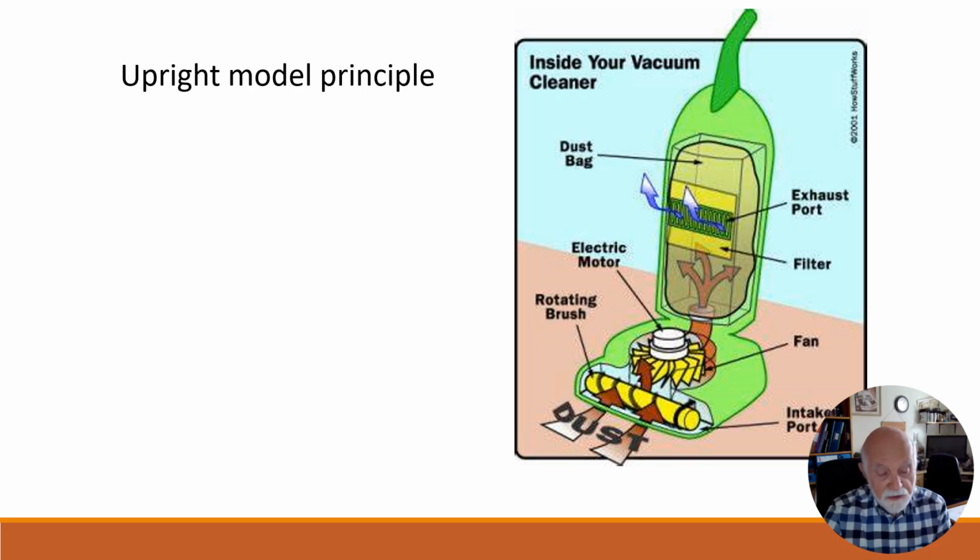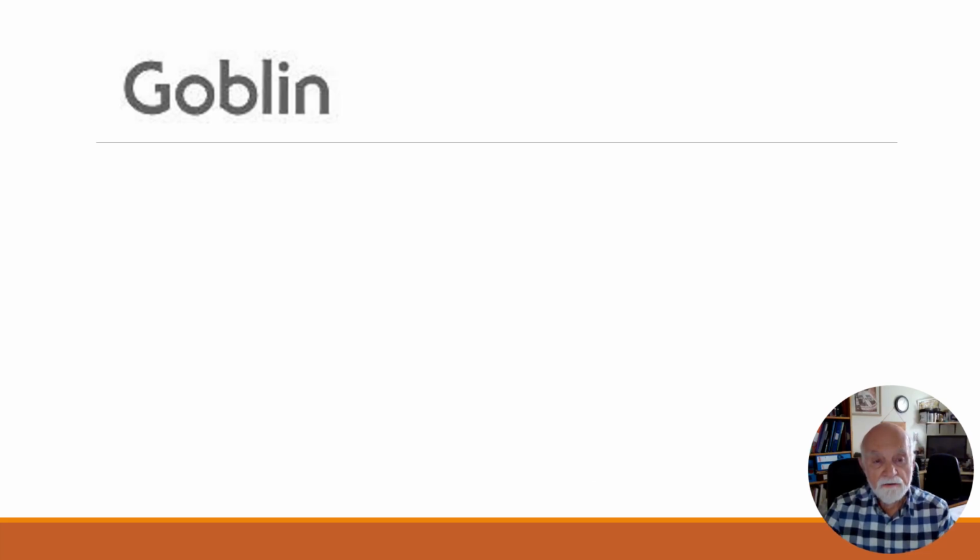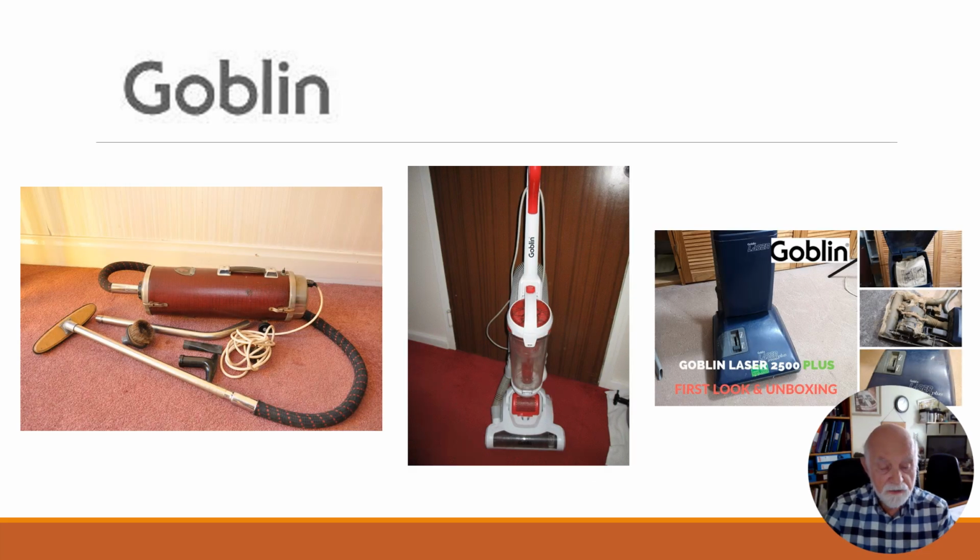Now, Booth's vacuum cleaner company, which he formed in 1902, then became the British Vacuum Cleaner Company in 1903 to reflect its international importance, and based at Parsons Green Lane, London. In 1914, it became the British Vacuum Cleaner and Engineering Company Limited, concentrating on industrial installations and other applications. In 1926, the company branded all their domestic vacuum cleaners under the trade name of Goblin. Goblin concentrated on the budget end of the market. For many years, their factory was one of the largest industries in Leatherhead, Surrey.